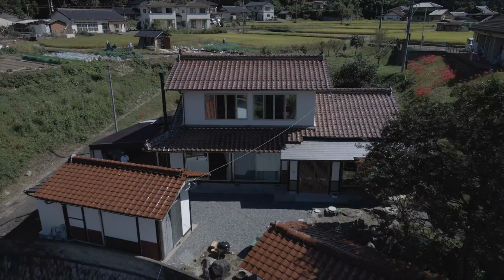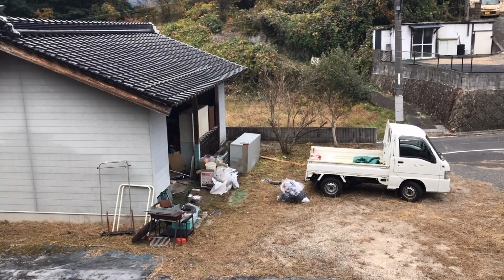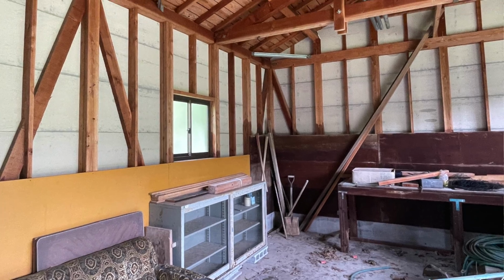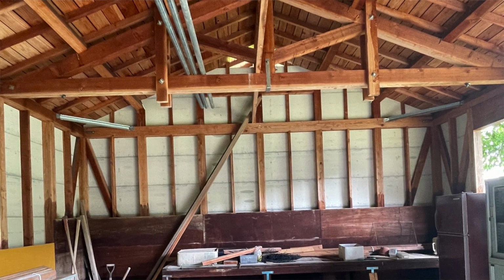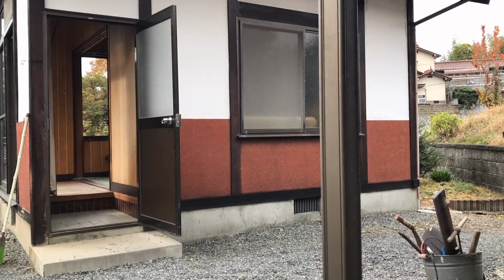Okay, so the property consists of this house, which is about 1,600 square feet, built in 1975. There was a two-car garage a little bit down the hill right here. It did not have power, did not have any garage doors, but it was very well built, structurally sound, and a really good building. And then right across from the main house, there's another little guest house which we call La Casita, and so we turned that into a more proper guest house, and this was part of this renovation. And you will see some pictures and video of it as well.